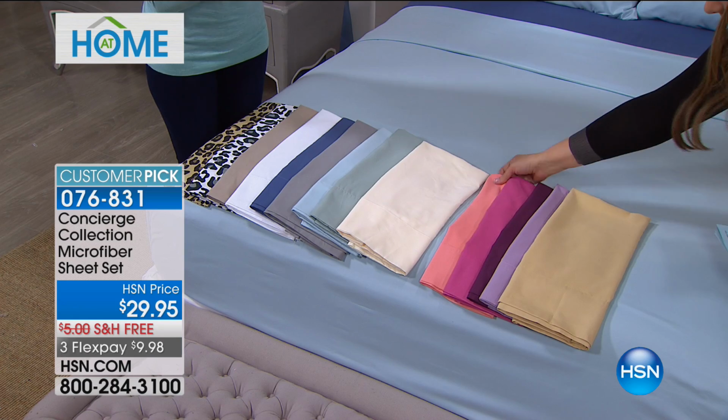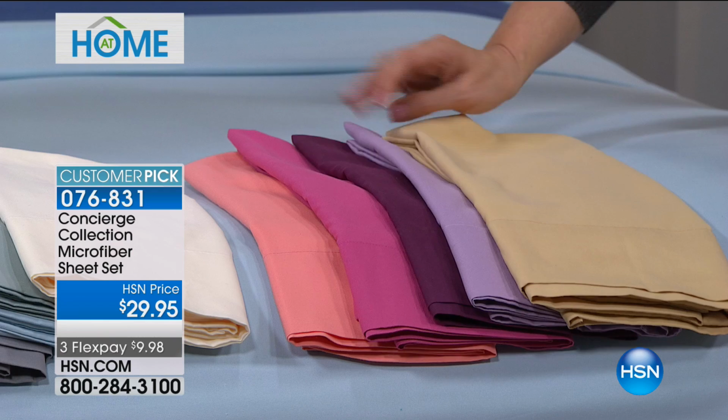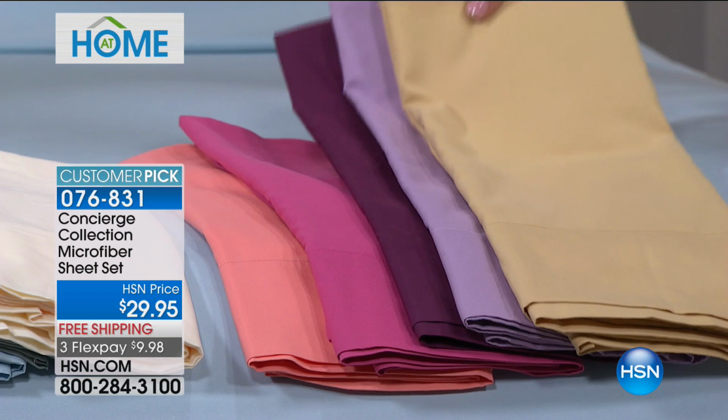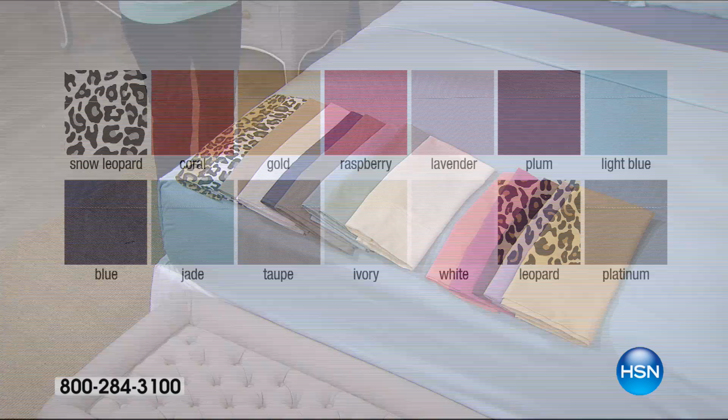We have that pretty berry, raspberry, which is like a pretty pink. Next to that is the plum, so if you want to deepen it up a little bit. We have the lavender, and then lastly, we have the gold. So that's a great color, too. It's a neutral, looks great with the warm colors. Super rich. So many options here. Look at all the colors. It's a fun way to update your bedroom.